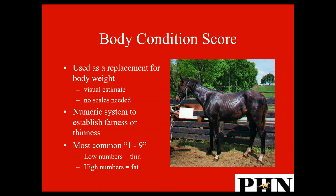So we can use body condition score, and we can visually assess these horses. And this is across the board. Body weight doesn't really take into account body fatness. I mean, I could say the horse is 1,000 pounds. Oh, and in your mind, you think, oh, great, that's an average size horse. No, it's 1,000 pounds and it's a mini, so it's morbidly obese. Or it's 1,000 pounds and it's a Belgian, so it's super, super skinny. So everything in perspective, and body condition score is a better guide of nutritional adequacy, I guess, or body fatness. And visually, we don't need a scale.